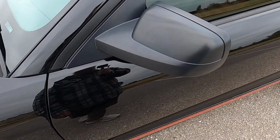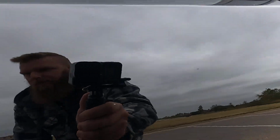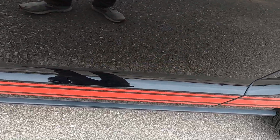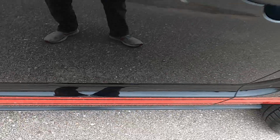Driver's side mirror. Couple of super tiny little rock chips. Overall looks pretty good. Driver's side door. A few tiny little imperfections here in the paint. But like I said, most of them are paint matched. Very difficult to see. I am definitely nitpicking this car, but you deserve to know exactly what condition it's in. Small mark down there as well.